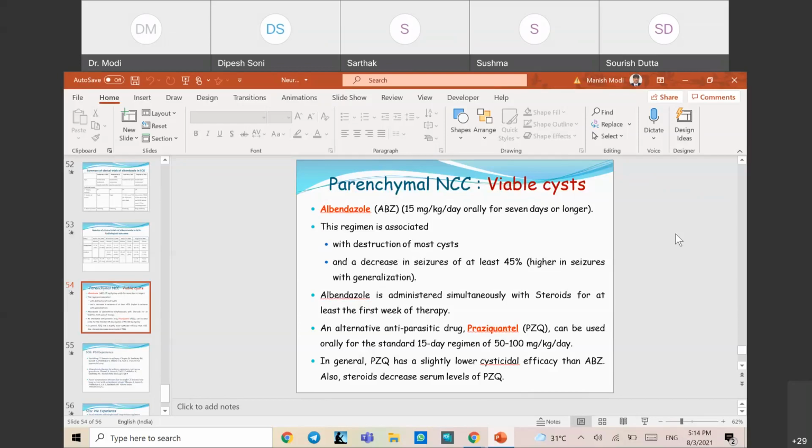If you search on the net, you will find ample in the literature. So that was the theory. So that made us more inclined to start albendazole therapy in any patient, irrespective of whether it is a dying cyst or whatever. We are giving based on the evidence, right?